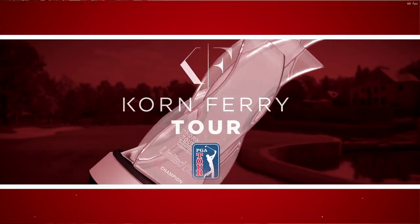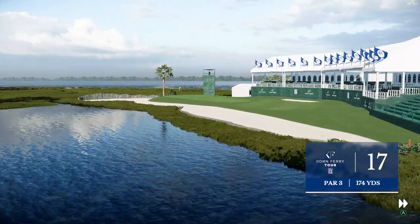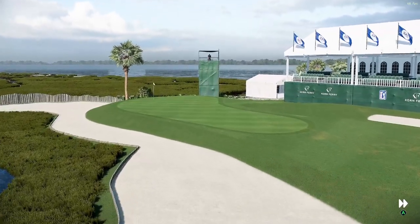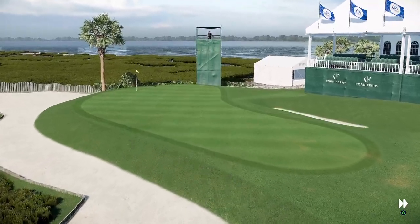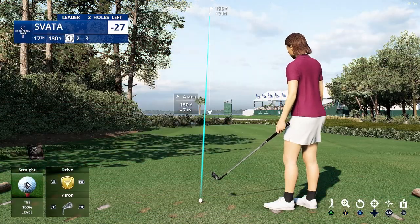You come to the 17th hole and you finally realize, that's right, I'm on an island. It's a par 3 measuring out at 174 yards. A spectacular view looking out over the water toward Daufuskie Island. The biggest issue here, that bunker that juts across the front and left portions of the green.